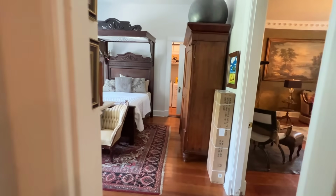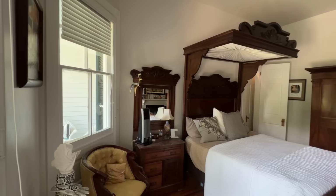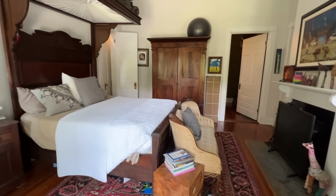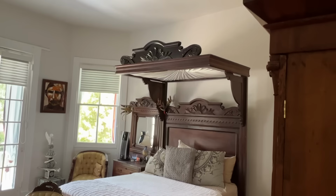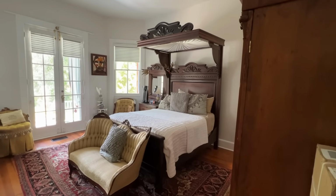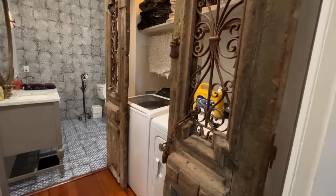This is the bedroom that I would personally use as the main bedroom. There is an original jib window that we see here, as well as a set of pocket doors that lead out onto that absolutely magnificent back gallery, and a fireplace. Off of this room, we have a modern bath with a laundry room, very rare to find in a historic home.